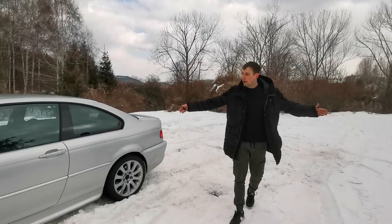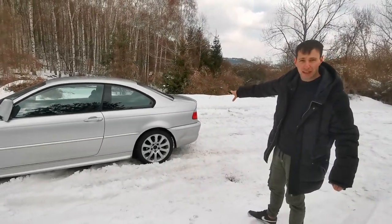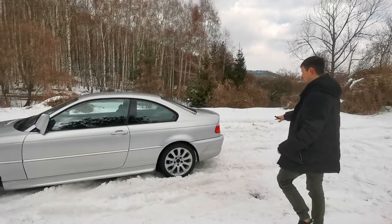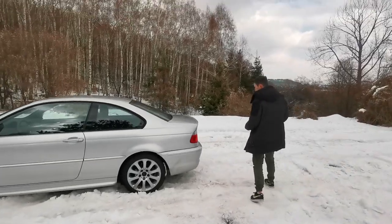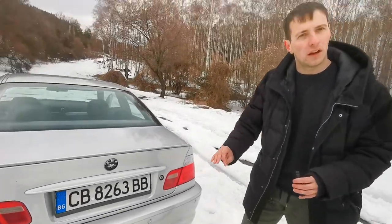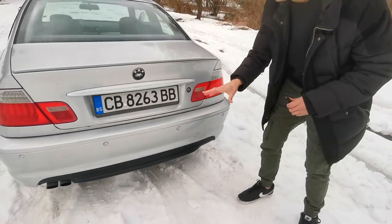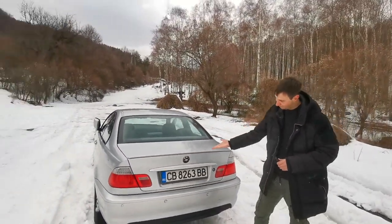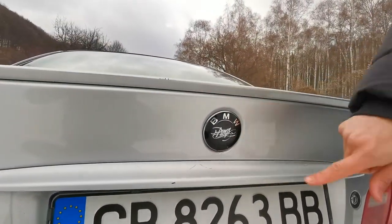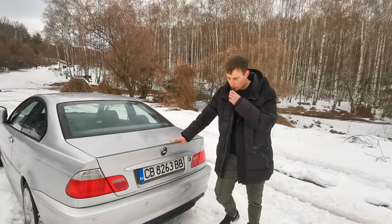So let's talk about the car. It's a 320 CI, right? Full M Sport package of bumpers and shit, top dog stuff. Got the cracked diffuser. Very nice. Very, very common feature on these cars is the cracked diffuser. Comes standard on most. This is a special edition, the special edition BMW Pimp 320 CI. Very, very special edition.